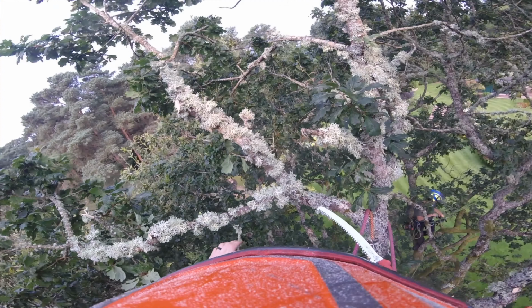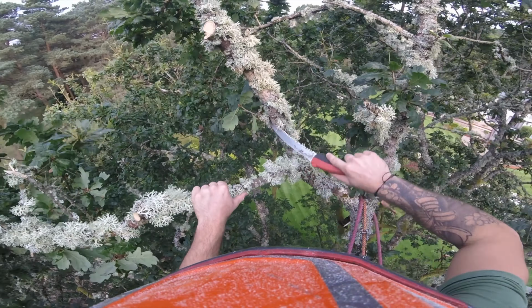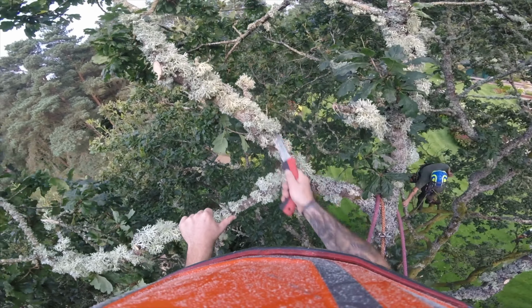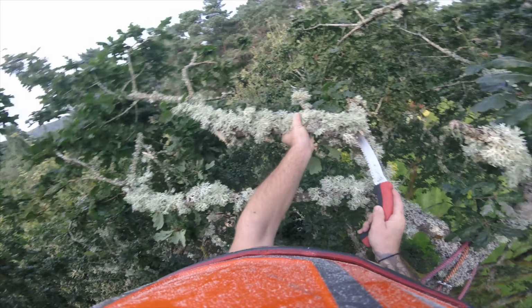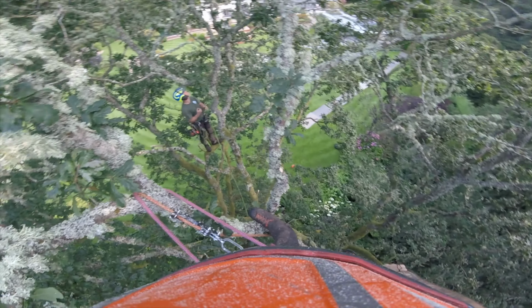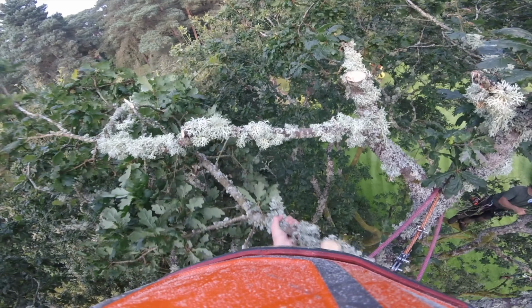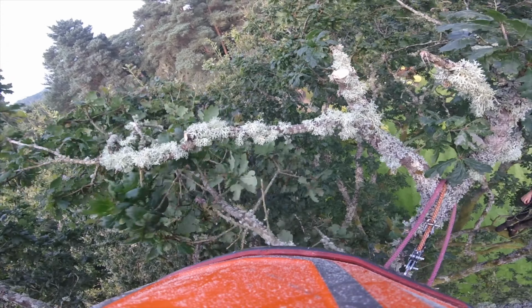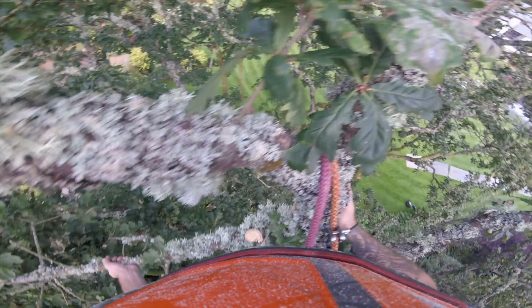I couldn't spike into anything because of how absolutely knackered this tree was. It was so dry, my spikes just did not go in. They literally just kind of balanced on the outside. It was horrid. I'm trying to get as high as I can with cars all around it, and I'm just having to lightly graze my spikes against the tree.